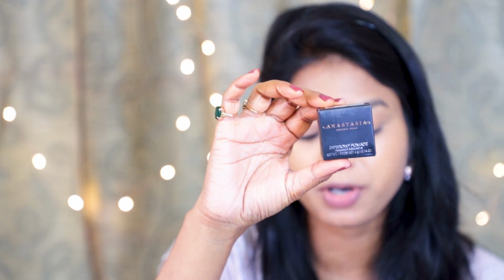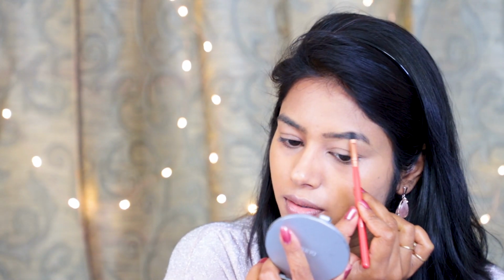Now let's get into the brows. For the brows, I'm taking this Anastasia Beverly Hills Dipbrow Pomade in the shade Ebony. And with this brow brush, after taking some amount of the product on the brush, I would be filling it. Oh, what did I do? Did you see that?